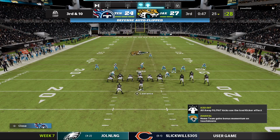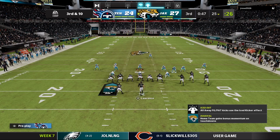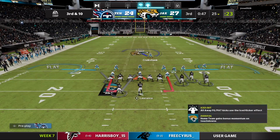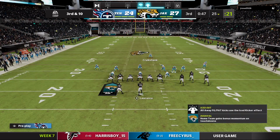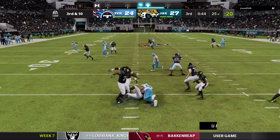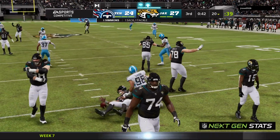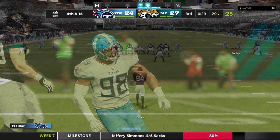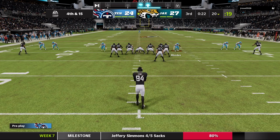Now they face a 3rd and 10 after back-to-back incompletions. Mike 27, Mike 27, Mike 27. Double dog, that's the way. Come on. On play action, Lawrence. Pressure comes, and the Titans are able to bring him down. It's Jeffrey Simmons that time who got in to record the sack.